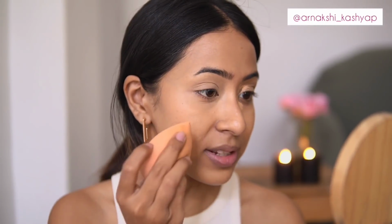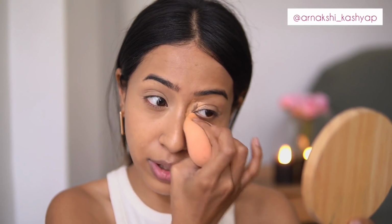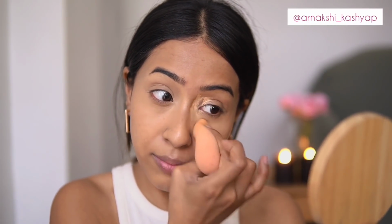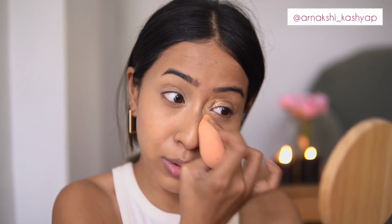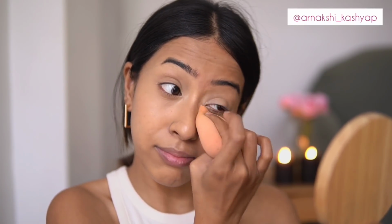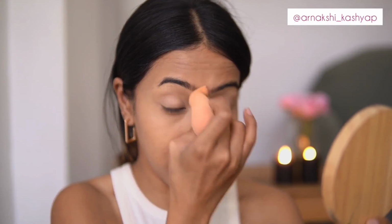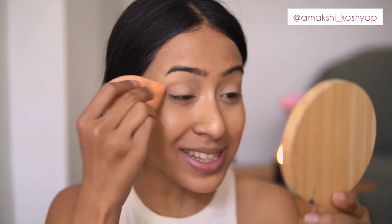Yeah, I think I like the Mars concealer better before. I think it's getting a little bit thick. I think it's just my formulation because it's been sitting in my drawer for a really long time. So yeah, I could have used another concealer, to be honest, but I just need to get a new one of the Mars concealer. It's not looking bad, but I don't remember this concealer being this dry.